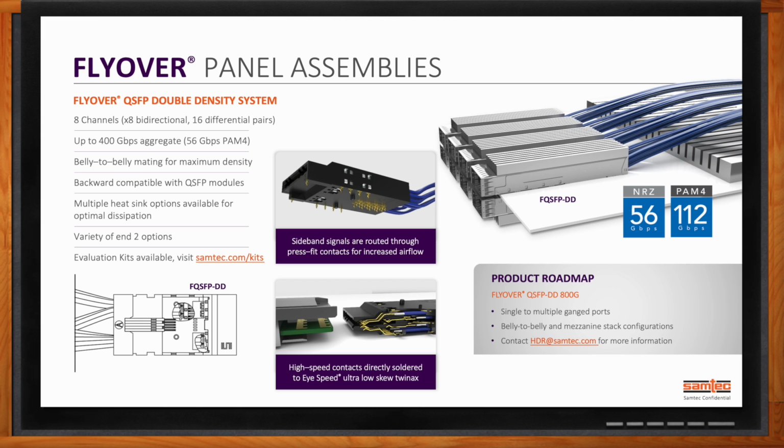We're not stopping with QSFP DD. Samtec is working on a Flyover QSFP DD 800 form factor to support both single and multiple gang ports, belly-to-belly and mezzanine stack configurations as well. Now, it seems like Samtec offers flyover technology in small form factor pluggable transceivers, right? What if I need high density?